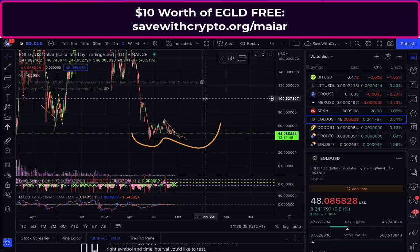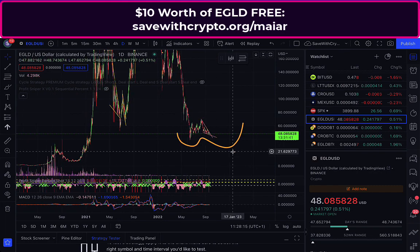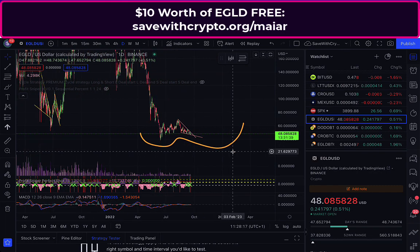Don't take anything I say as financial advice. I'm fairly new to this. I've only been doing it a couple of years. But I have spent a lot of time staring at charts, and I get an idea of the way things are going to go sometimes. To me, this just looks like it wants to go up. So I'm not particularly keen on trading EGLD, but I certainly might buy some.